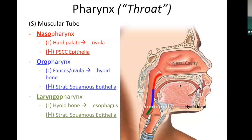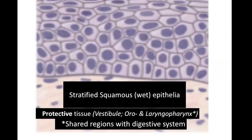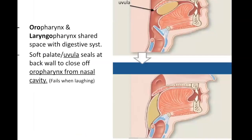Or if you're drinking carbonated soda and stuff like that, how do you think that feels if you had pseudostratified epithelia? Has anybody ever laughed soda up their nose? Yes, right. So I'll talk about that in a second, but anywhere where you see stratified squamous, that's going to be shared with that digestive system. And that's, or the vestibule of your nose right there, right?